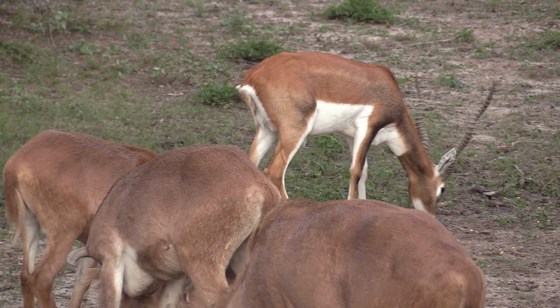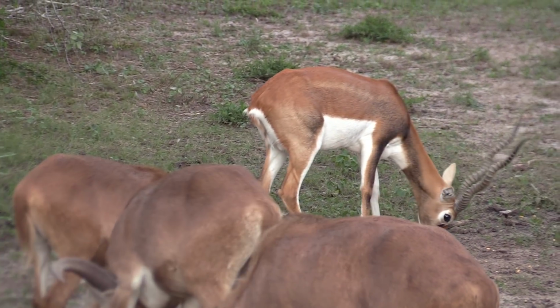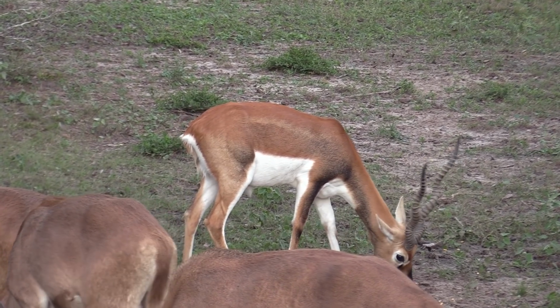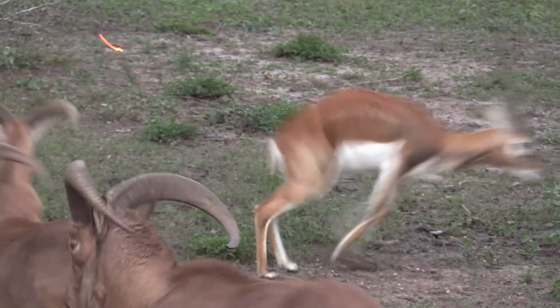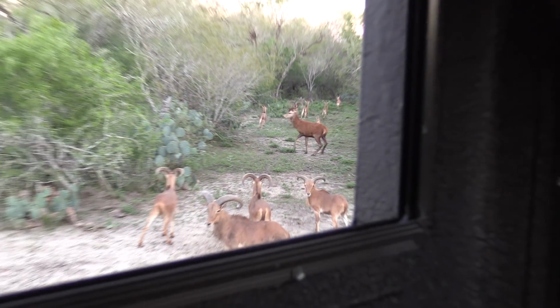So finally, we get some animals cleared out of the way, and the Blackbuck was kind of right there at her max distance, and I wasn't going to let her shoot any further than that. She was confident in her ability to shoot at that distance, and I was confident in her ability to shoot at that distance as well. But she draws back, and she takes the shot. It was far back, and immediately she's upset, and I thought she was going to cry almost, but it is what it is.